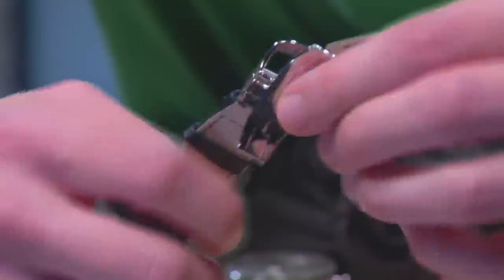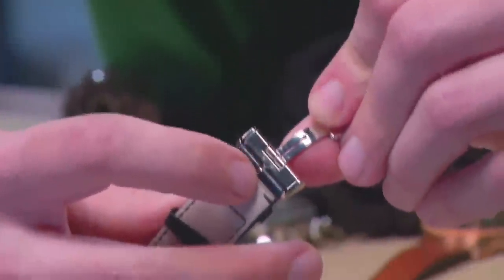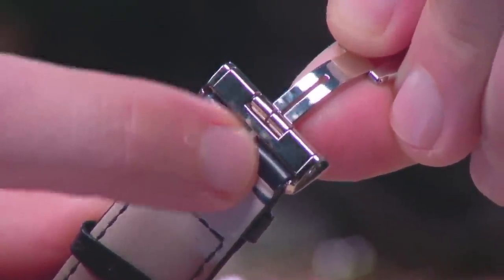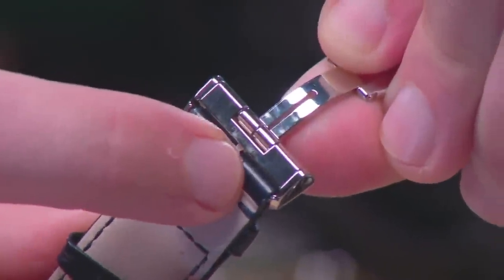with pull-tab spring bars and a quick-release system built into the clasp, if you look carefully, you can see it says push to release, push here to release. You can remove the strap using the pull-tab spring bars, and then you can remove the clasp using that trigger. So you can actually change the strap without any need for a tool.